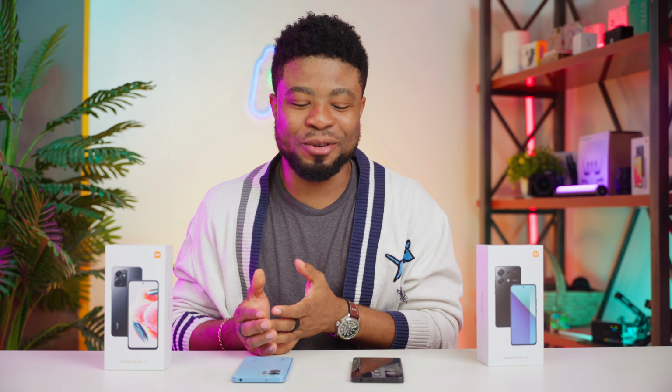But if you don't own the Redmi Note 12, I still see no reason for you to get the Redmi Note 13. This is better value for money. You can save that $30 and use it elsewhere.